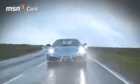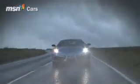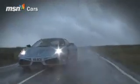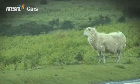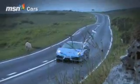It's so manageable at speed, the steering is super accurate, the acceleration is brutal, and the handling is impeccable. The performance figures tell a pretty impressive story. 0 to 60, 3.5 seconds. Top speed, how about 200 miles an hour? There's one thing you just cannot get away from in this car, and that is that incredible noise it makes. Just drop a gear, put your foot down.